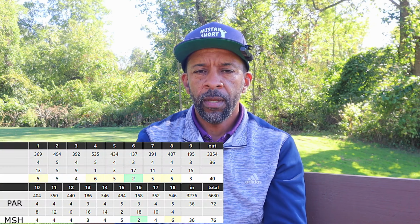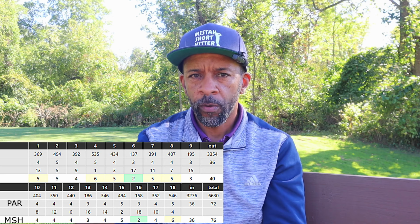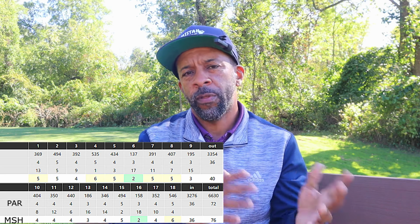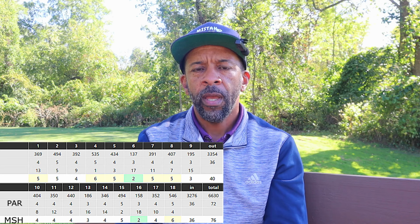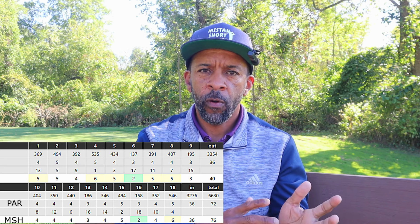I had to punch out sideways from 80 yards. I hit it maybe about 15 feet from the hole and missed that putt and made bogey on the last hole. Ended up in a four-way tie at four over for first. One of the guys left, so there was a three-way sudden death playoff. And the first gentleman made bogey on the first hole.